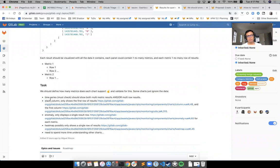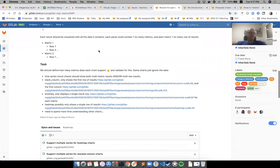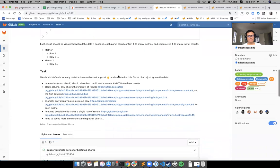And I checked the code, and I saw that on many occasions we just do something very lazy: just fetch the first thing you find, and then display that. I think that's not enough if we want to create a more robust solution. So that's one finding, and that's why I posted this.